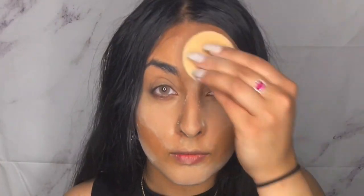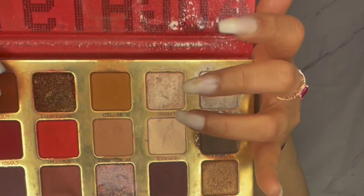So it's really great. So I'm just applying that. And then I'm going to be going in with my Naughty palette. What other palette have I ever used for you guys? I actually was going to use my Take Me Back to Brazil palette for this video just because it's my go-to summer palette. But I also thought that it wasn't really as glowy and shimmery as I wanted this look to be.